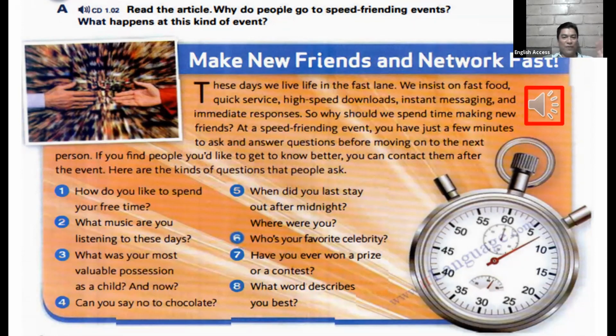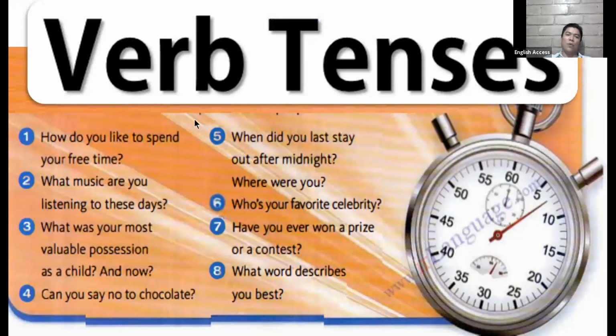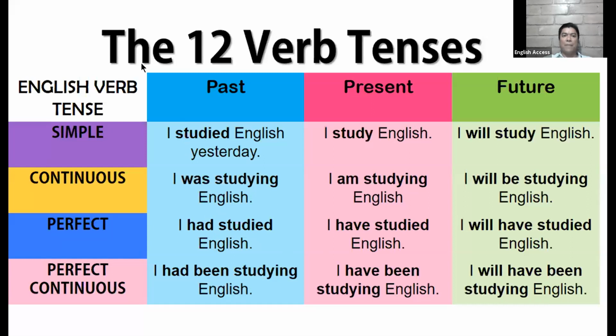Time's up, and we finished all of you. Thank you very much, guys. That was very good. We're going to do it again, and you guys are going to go into smaller sessions, and you're going to make the questions and answer the questions. But before we do that, let's continue. Take turns asking and answering.